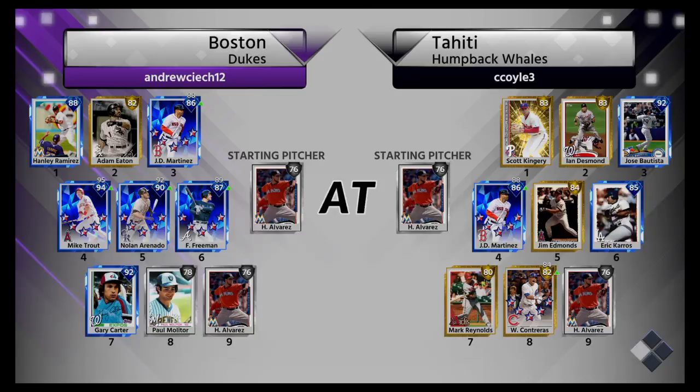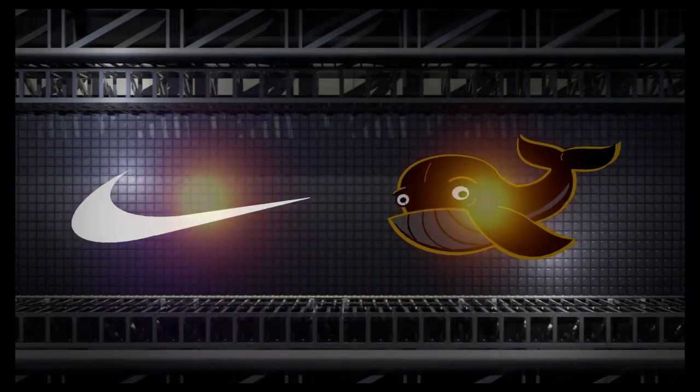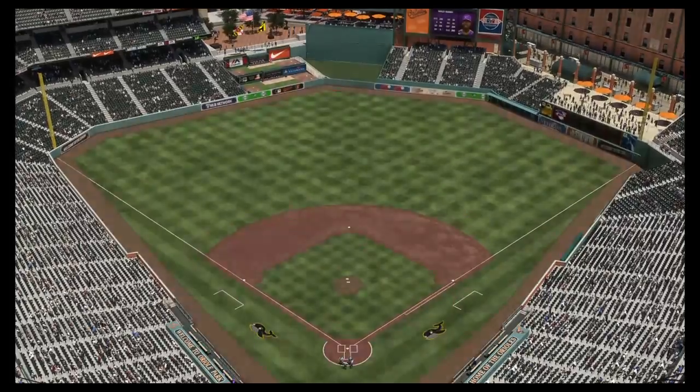Dude, my lineup's still nice. Although for some reason the generated lineup puts that Adam Eaton over the 86 Nelson Cruz. And if I was actually playing, I'd put Jose Reyes in at second base instead of Paul Molitor. And welcome in.